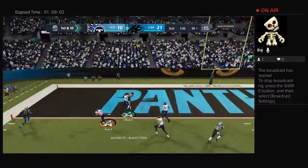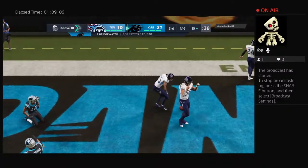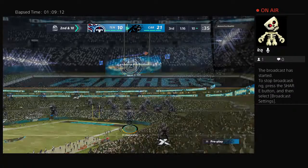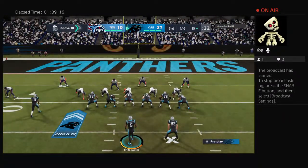On 1st and 10, Bridgewater. To the goal line, but it's incomplete. That was a touchdown if he could have hung on. Instead, it was a well-timed collision to jar that one free. 2nd and 10 now, 3rd quarter from Charlotte.